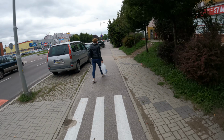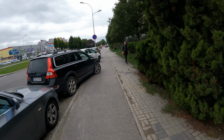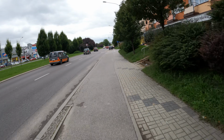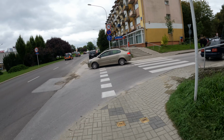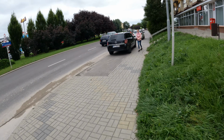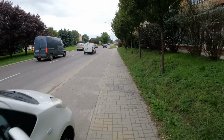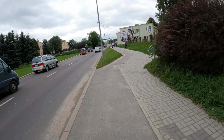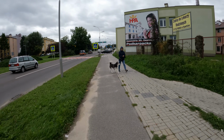And yeah, of course. Of course. She didn't even look my way. Didn't even look. And of course, this one too. That's not a parking spot in here. But doesn't matter, let's go. Come on, come on, come on.